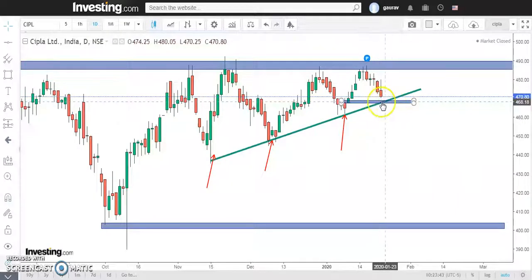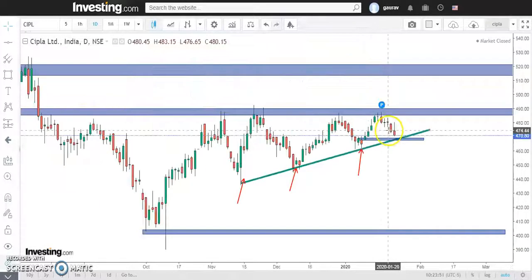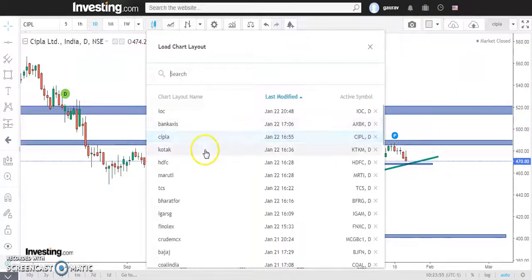468 to 463 is our support zone. If we manage to close below this, then this will be our resistance area and our entry point. So Cipla is one stock you have to watch.